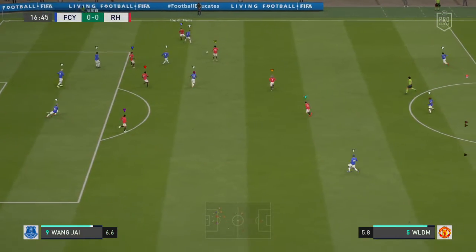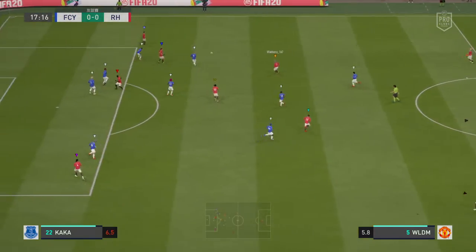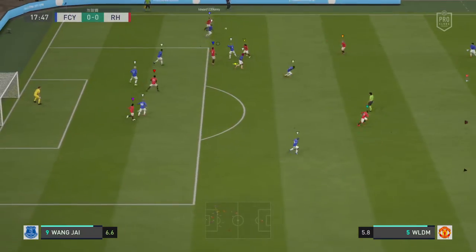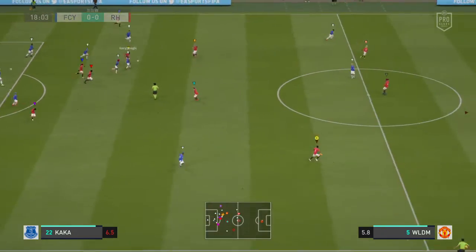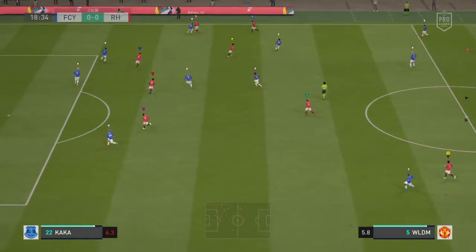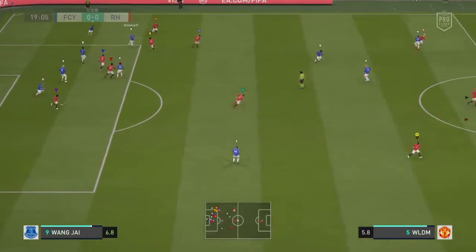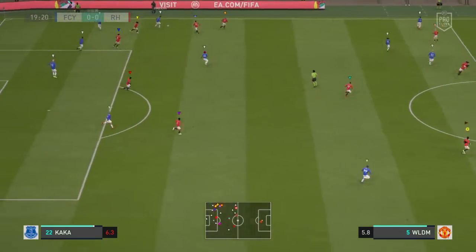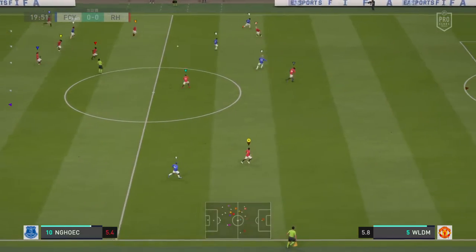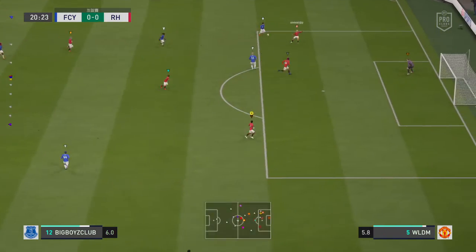Taking on a couple of opponents now. Maybe he'll cross it here. They've defended with great organisation to get possession back after being under pressure for some time. Well, he's got a chance now to get forward in this wide area. Jordan. Got the ball and they're going at the opposition with speed. Come on.